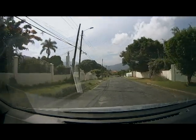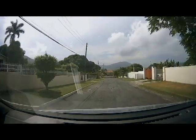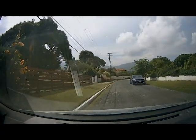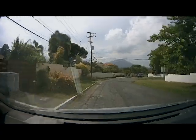Alright, so right now I'm in the Hope Pastures area. Very nice community. Very difficult to get a place to rent this side.